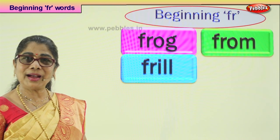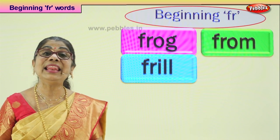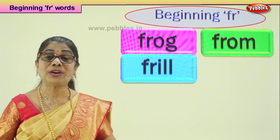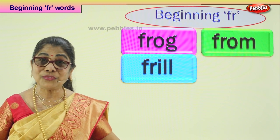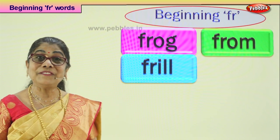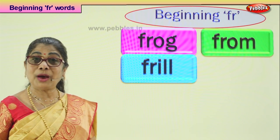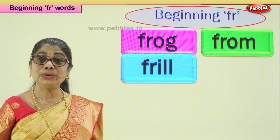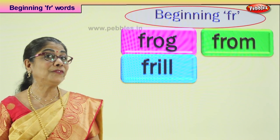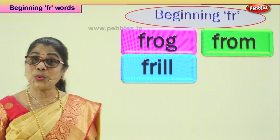F-R. Frill. Where do you find frill? Frills on your dress, on your frock. Yes, you like to have a lot of frills on the dress and you go waltzing, dancing. Frill. And when you move about, what happens to the frill? It goes up and down. Everybody says, look at the frill on the dress. Good. Let's look at our next word.